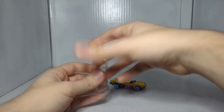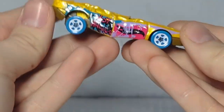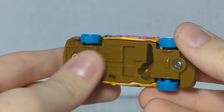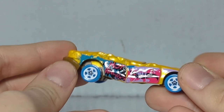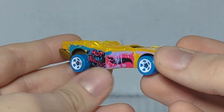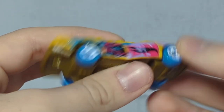Here it is, Sudden Stop right there. I'm not going to lie, this might be my favorite Sudden Stop that they've released. I really like the design of this one. All right, here we go, Sudden Stop. We have got a mustard yellow body with a mustard brown chassis. That's kind of interesting. Blue tires and white rims. The side panel has this graffiti design Hot Wheels with the logo there. And then we've just got a pink door, a black door back here, and then you got this blue and lavender paint splattered all over the place.